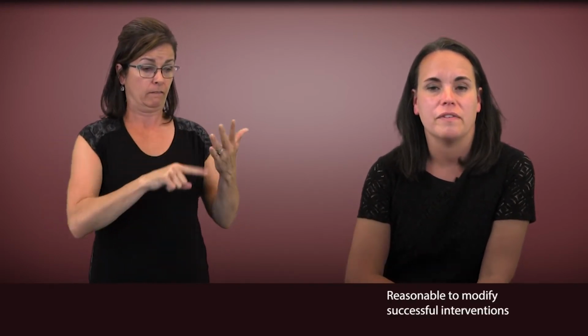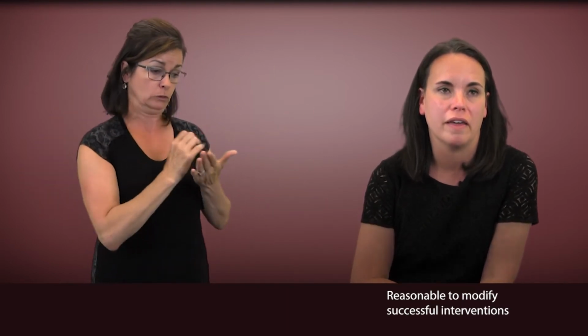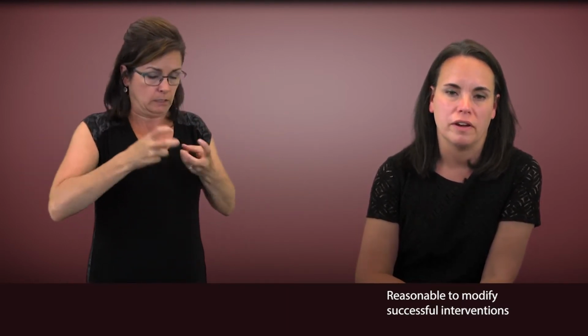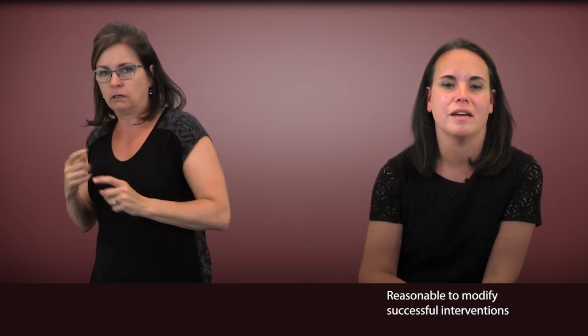Currently, it seems reasonable in a lot of cases to take interventions that have been used successfully for children who are hearing and modify them for children who are deaf and hard of hearing. However, being able to do this requires an understanding of both the autism intervention and the unique needs of children who are deaf and hard of hearing.